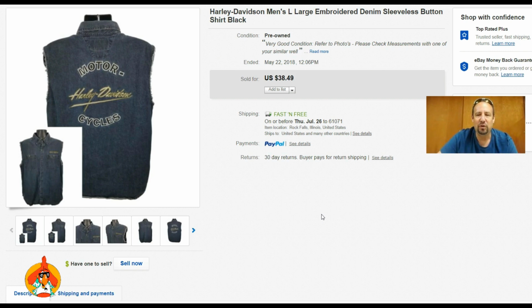So I will use the words "in the wind" on some stuff that has a little bit of fading, just got a little bit of sun. So instead of using sun faded, I just use in the wind. Guys that ride, they know what that means.